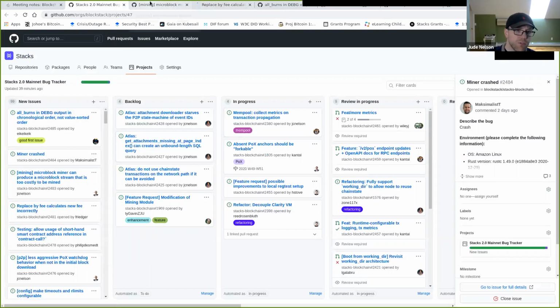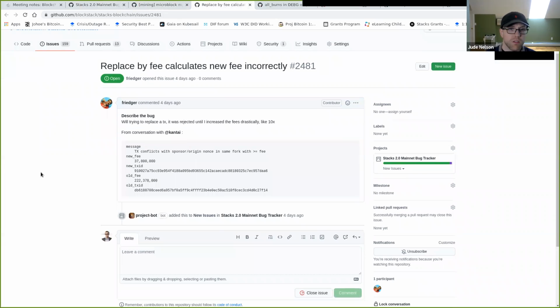Replace by fee calculates new fee incorrectly. Oops, here it is. Frigger reported this. It looks like Aaron, I keep saying Cantai in my head because it's your username, looks like you had commented on this. Yeah, if you look at the mempool acceptance code, there's two fee calculations. There's estimated fee and then the actual fee. And the estimated fee is just the actual fee times the byte length of the transaction. And the replace by fee check uses the estimated fee, not the actual one.